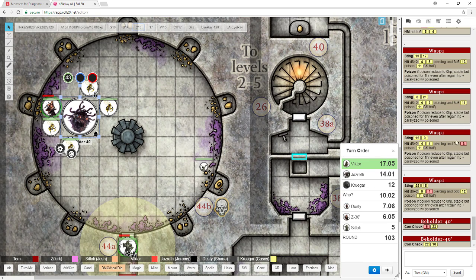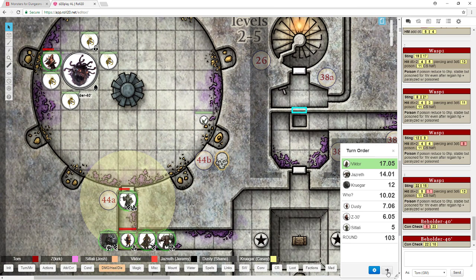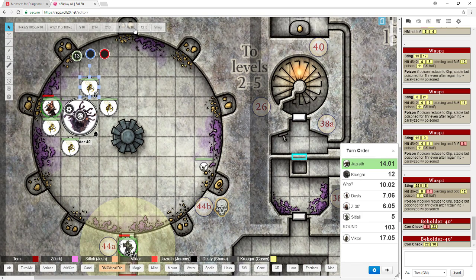Plus 5 is 18. Plus 12 is 20. 30. Nice. 30 points of poison damage from the wasps. Nice. No, you're welcome. That's it for Victor. Jazrith, your turn. And I tell everybody in their mind, oh wait, this wasp fails the Dex and Strength save. This wasp has to make a save.